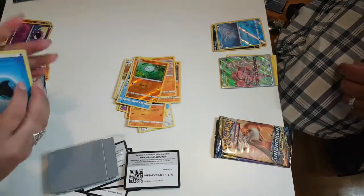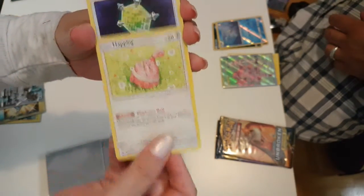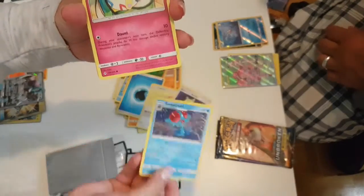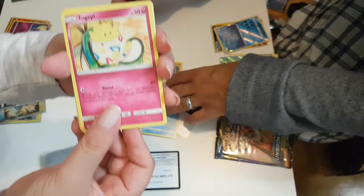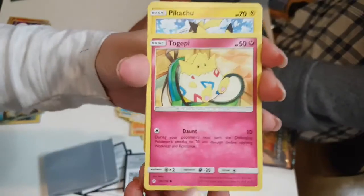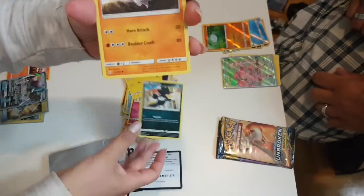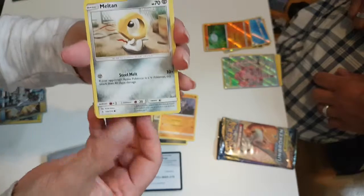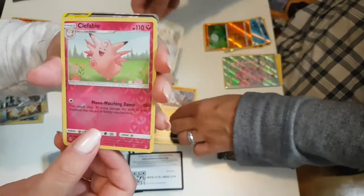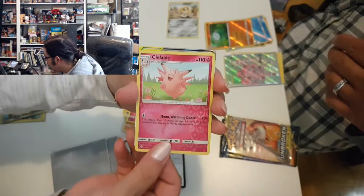You going? Yes. Water. Happiny. Metal Core Barrier. Tentacruel. Togepi. Pikachu. Macrow. Raiden. Melton. My favorite. Reverse Holo. Melton. Oh, flip. What? Reverse Holo. Titan, what?